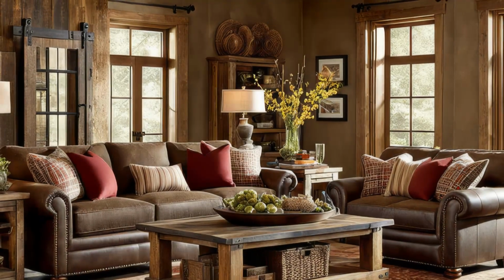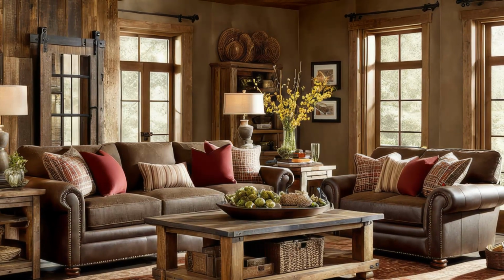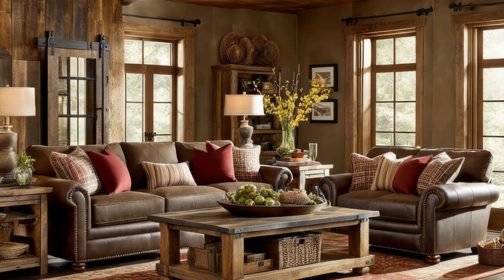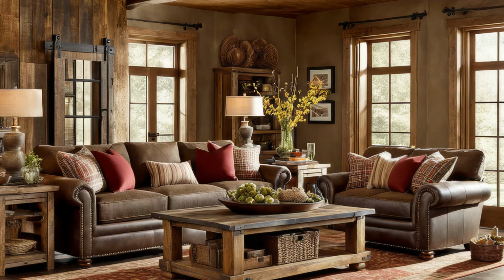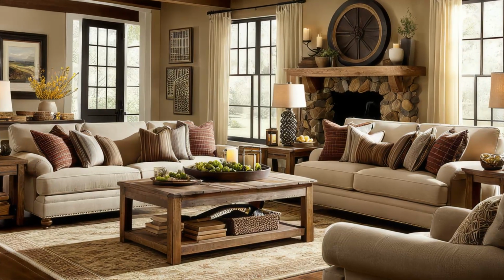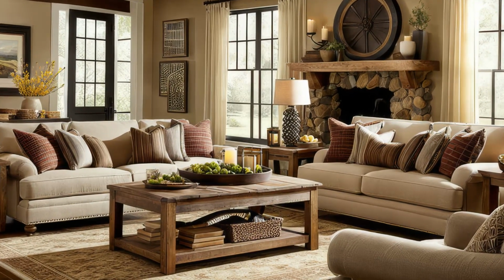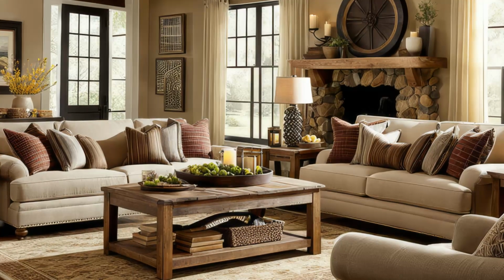Step into this cozy living room, where plush upholstery cozies up alongside rustic wooden furniture, crafting an inviting vibe perfect for gatherings. Warm hues envelop the space, while soft textures beckon you to sink in and unwind. It's like wrapping yourself in a warm blanket on a chilly evening, comfortable, welcoming, and utterly delightful.